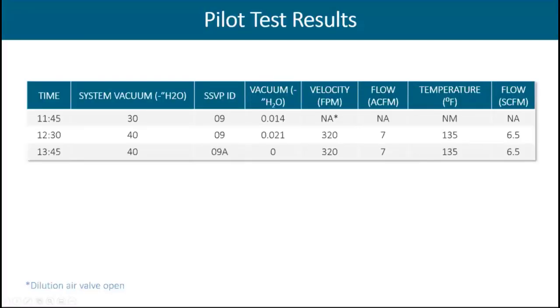So here are our times, our system vacuums, which we write at the vacuum point, and here are our IDs for our SSVPs, and then the measured vacuums. And velocities, which we measured in this particular case using a hot wire anemometer instead of the differential pressure gauge, gave us the performance that we needed for this system.